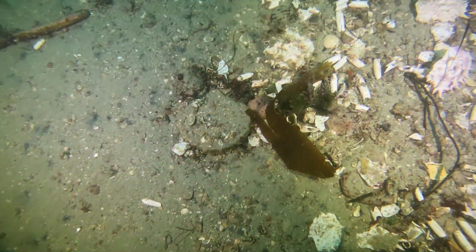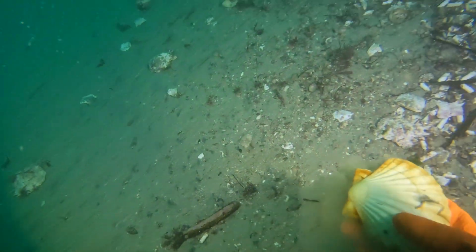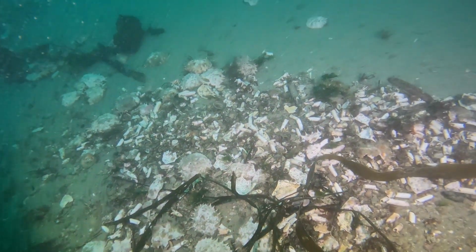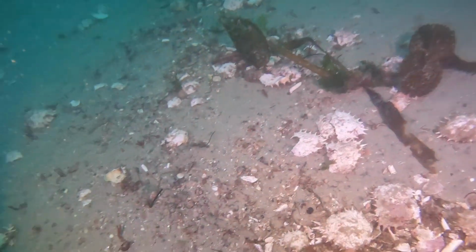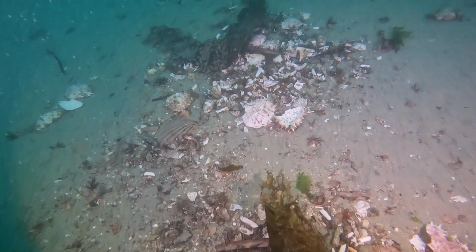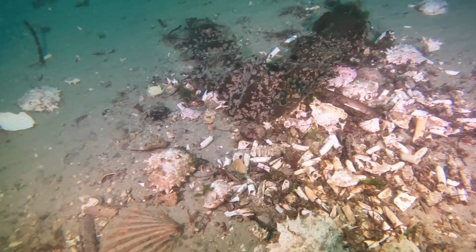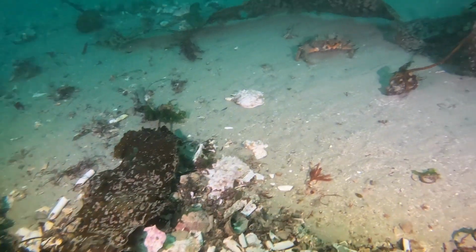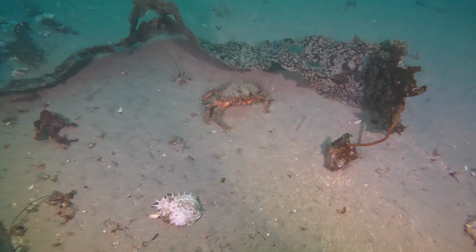There's another couple of scallops here. That one looks big enough. I think I'll take that one. Yeah, it's big enough. So you can see here all the shells. Very white shells. This is all the carapaces and all the legs. And there's one here. Look, there's one left. Looks like it's just grown, so a couple of new claws. Tiny little claws.